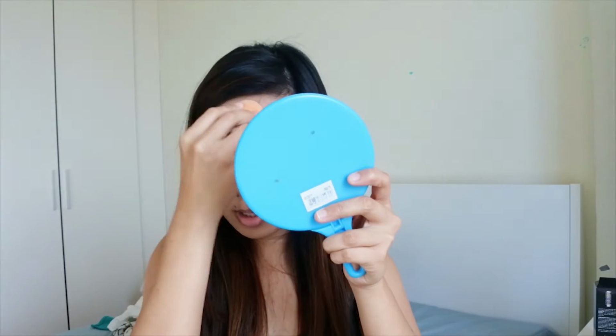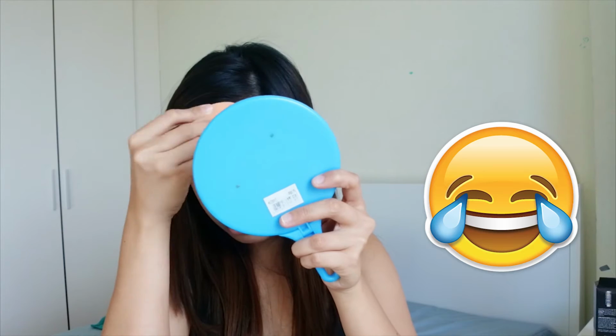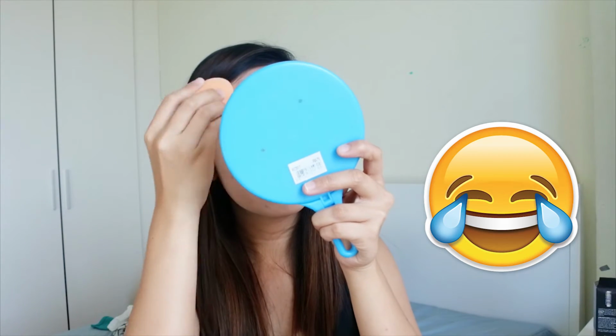Hanggang ngayon hindi pa tapos yung pag-bake. Mga 3 oras ko ito i-bake, guys. Para matindi-tindi yung cutting ng ano.